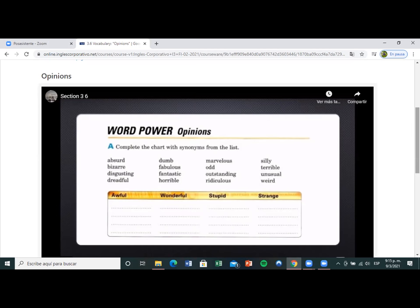Fabulous is like wonderful. Fantastic is like wonderful. Horrible is like awful. Marvelous is like wonderful. Odd is like strange. Outstanding is like wonderful. Ridiculous is like stupid. Silly is like stupid. Terrible is similar to awful, unusual is similar to strange, and weird is similar to strange. Are there any words that are not clear? Are there any words that you would like me to repeat?